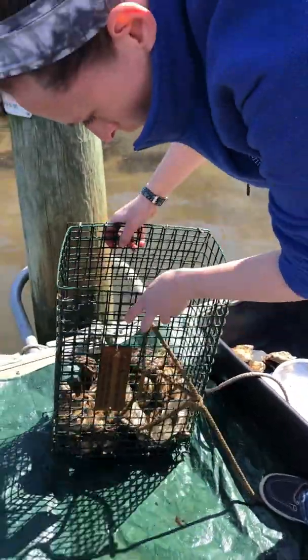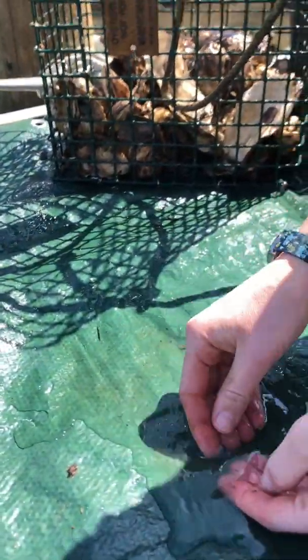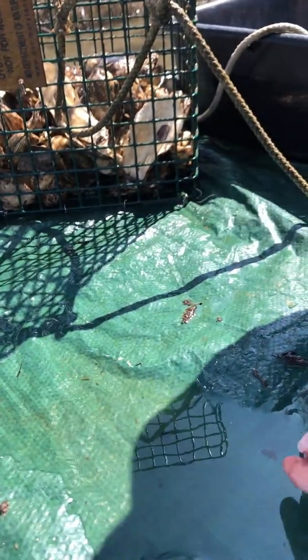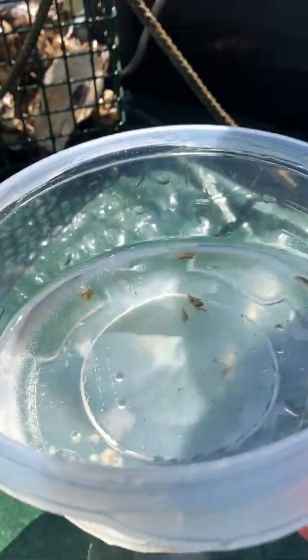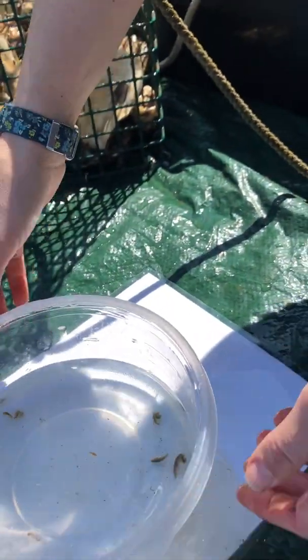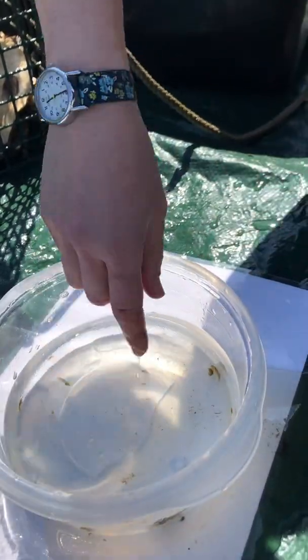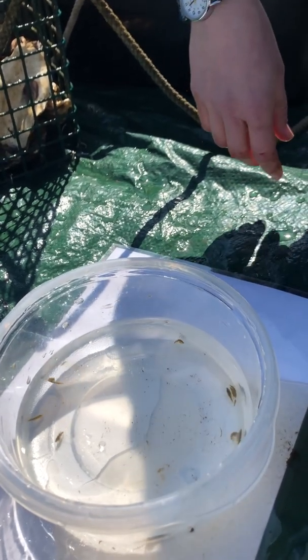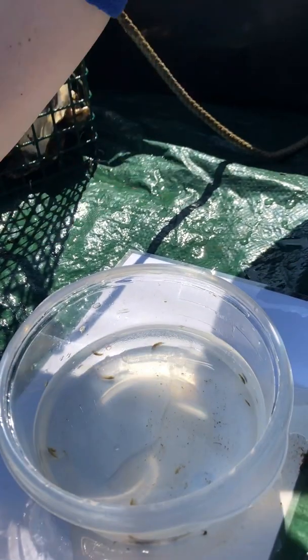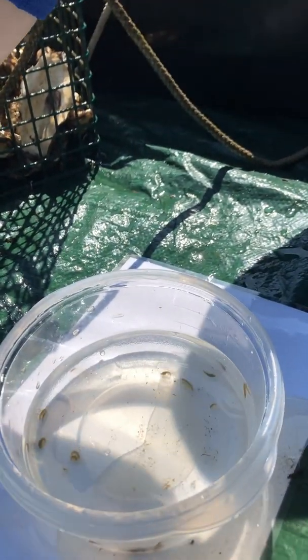So if we take a look, we'll also see that there are some other critters that love to live in and around the oyster reef. It's kind of hard to see, but I'm going to put these critters in here with ones that I caught earlier and let you see. So we've got all of these little guys squirreling around in there. We're going to take some of these back to the park, and we're gonna work on identifying them using something called a dichotomous key. So I'll teach you how to use that in a little bit.